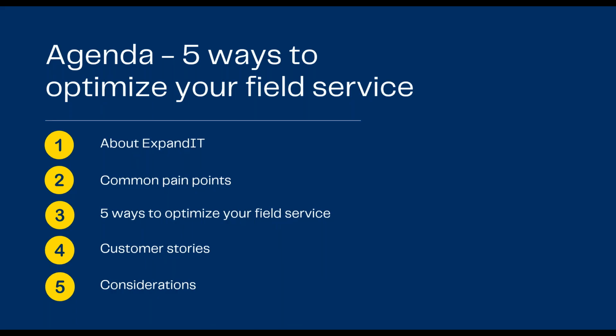So the agenda is as follows. We'll take a look at the stakeholders in a field service and a little bit about ExpandIT. Next, we'll look at the common pain points service organizations face. Then Taylor will get into how organizations can optimize field services. And then we'll share one of our customer stories. And lastly, we'll finish off with considerations companies should have in mind.